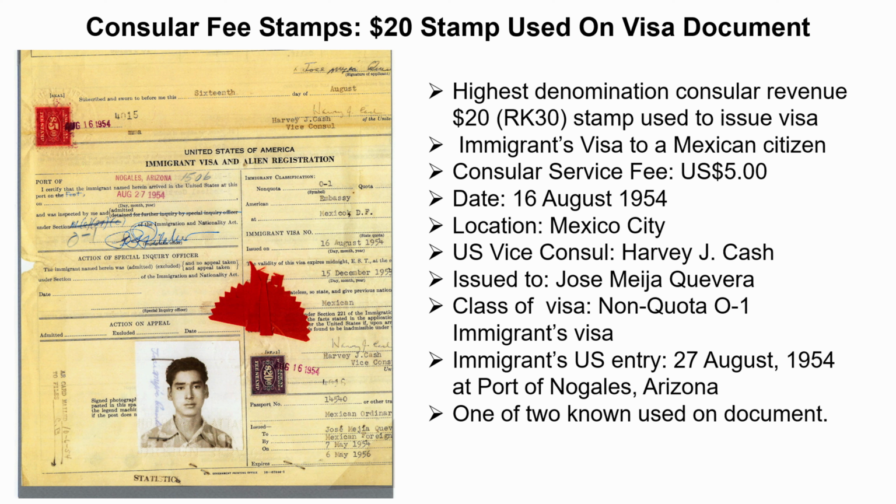He did enter the United States on the 27th of August 1954, pretty quickly, 11 days after it was issued, at Port Nogales in Arizona. There are only two known documents using the $20 consular stamp, so it's fairly difficult to find, or scarce.